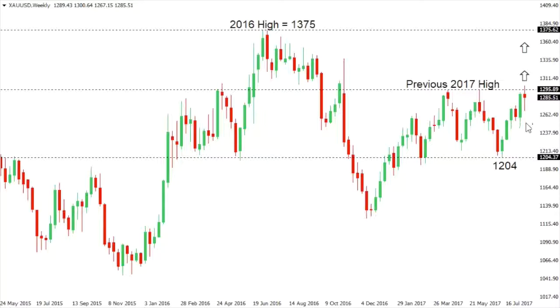Any setbacks that we do see over the coming days should be very well supported, ideally well ahead of 1240. But ultimately with this market, while it holds above 1200, the structure is constructive and dips are expected to be supported, with only a break back below 1200 to negate this constructive outlook for gold.